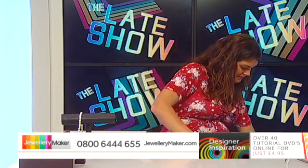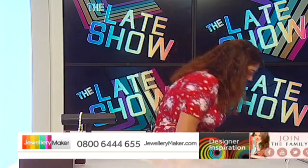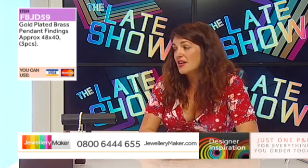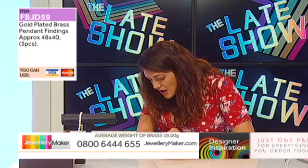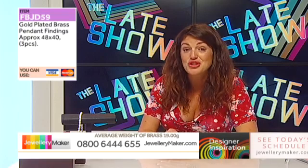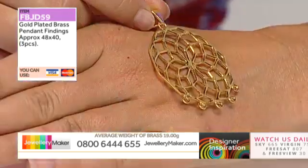Box number 7. Right, now I noticed, when myself and presenter Hannah went on the workshop, Sheila kindly gave us a little bit of free rein to her kit, and she picked out one of these, I think in silver actually, and I was so jealous because of what she created from this one. What is it called? Gold-plated pendant finding.